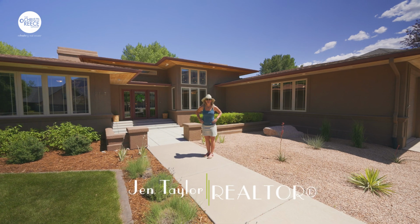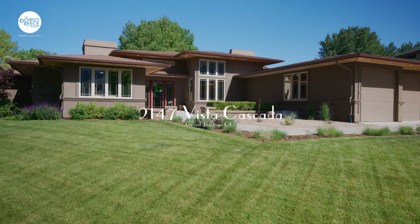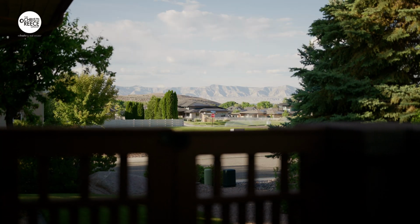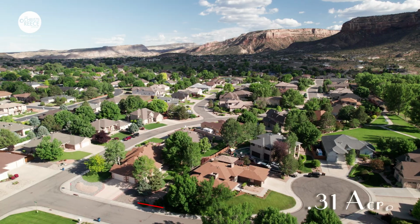I'm Jen Taylor with the Christi Reece Group, welcoming you to 2147 Vista Cascada, my next beautiful luxury listing. Built in 2002, it's positioned on 0.31 acres beneath the glorious Colorado National Monument.